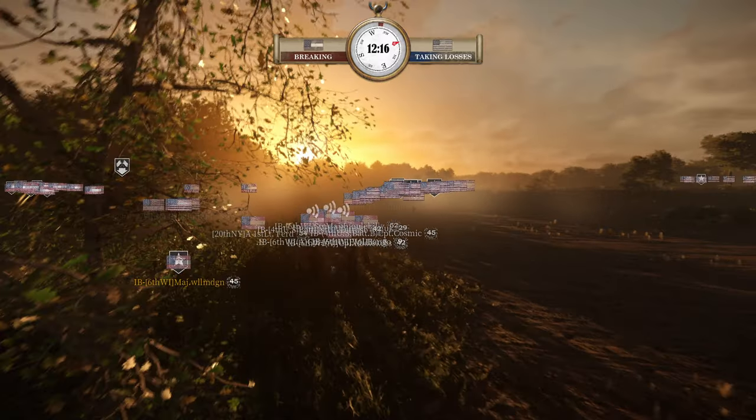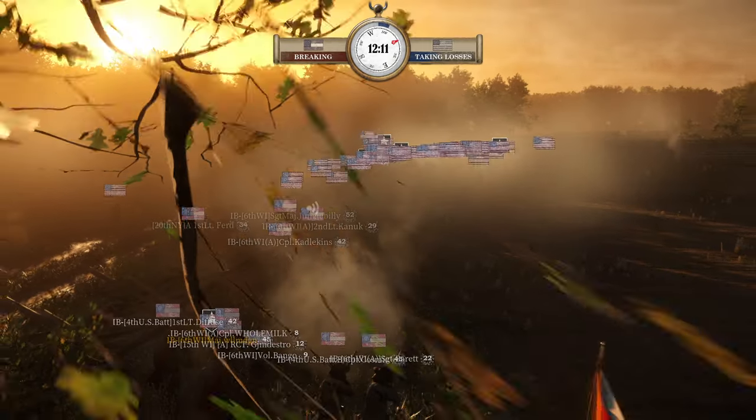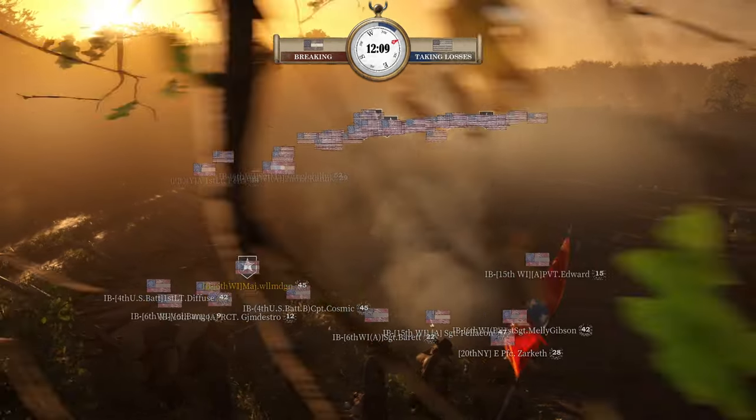Now, the Union is moving off. They might be in a good position to knock out these flags because the Union is moving off here.